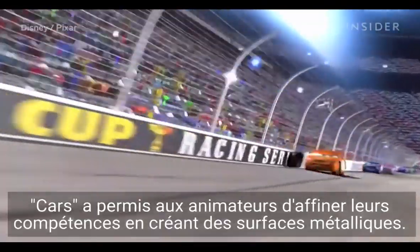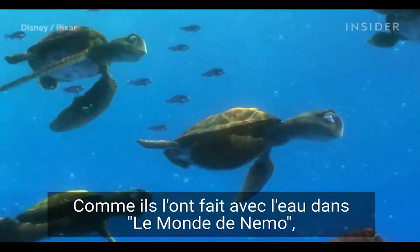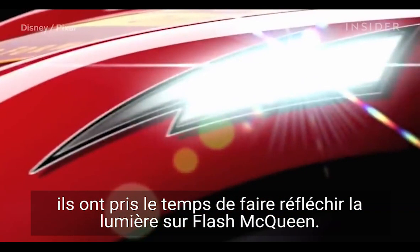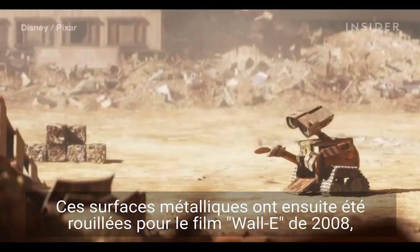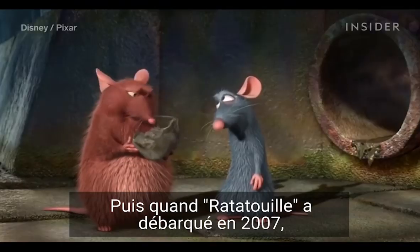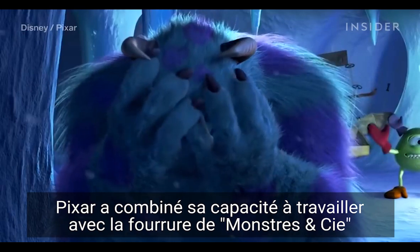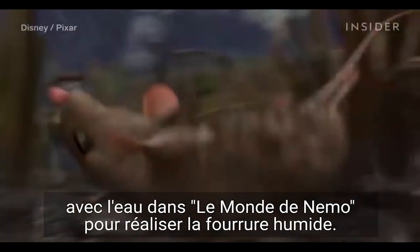Cars gave the animators a chance to hone their skills creating metal surfaces. As they did with the water in Finding Nemo, they took time to make the light reflect off Lightning McQueen. Those metal surfaces would then be rusted up and seen in 2008's WALL-E, often considered one of Pixar's most visually stunning works. Then when Ratatouille rolled around in 2007, Pixar combined its ability to work with fur from Monsters, Inc. and with water in Finding Nemo to display wet fur.